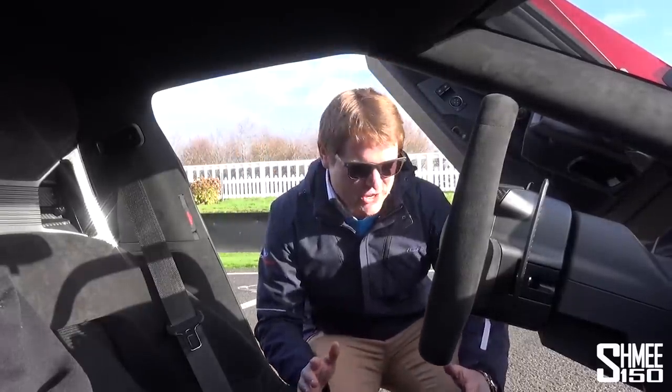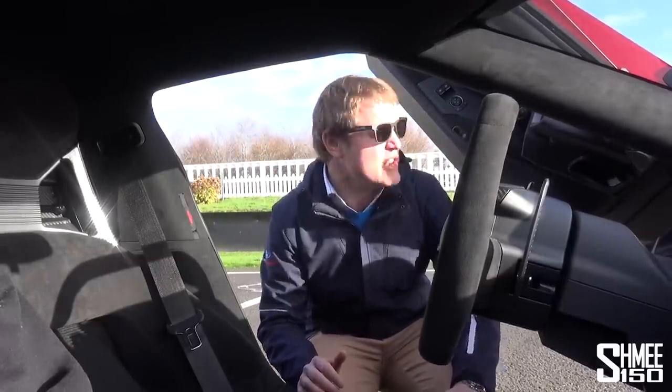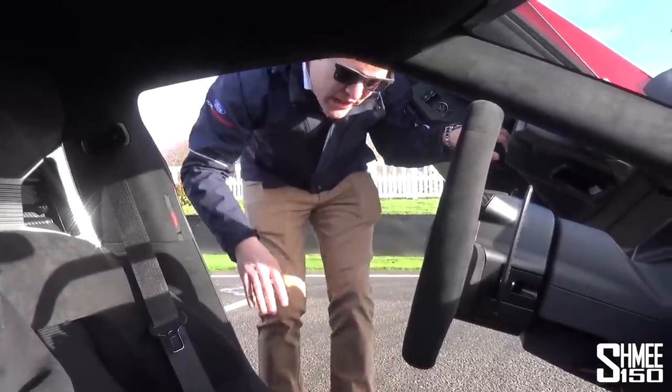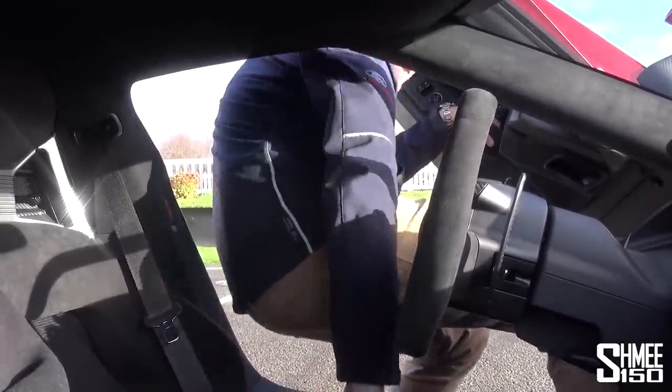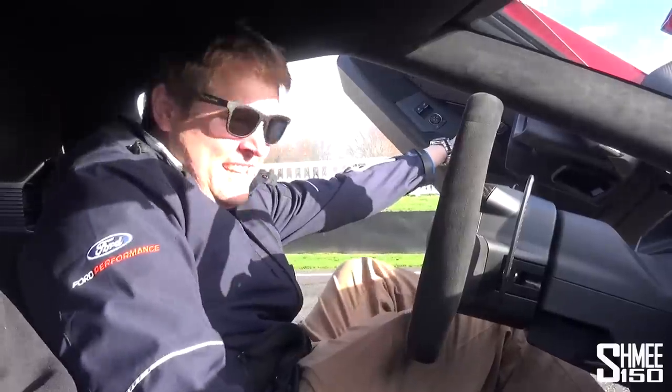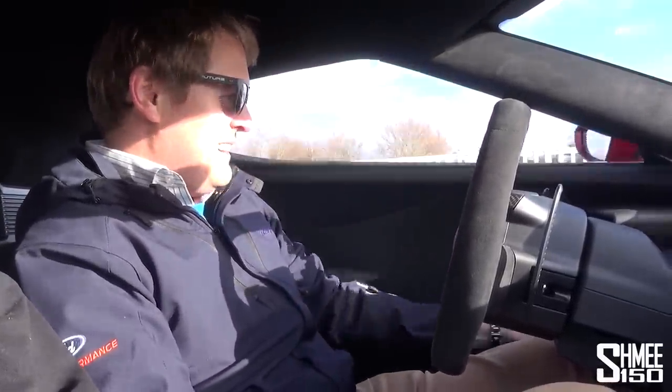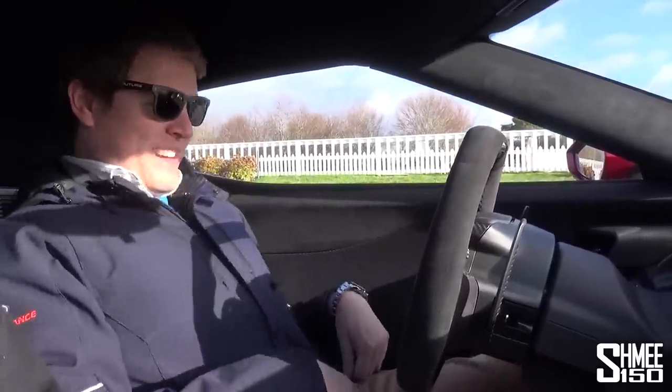I'm not actually sure what the best way to do this is. The car is incredibly low to the ground, carbon fibre tub naturally, left-hand drive car, so let's swing in to the Ford GT for the first time ever. Close the door. Wow, it's snug.